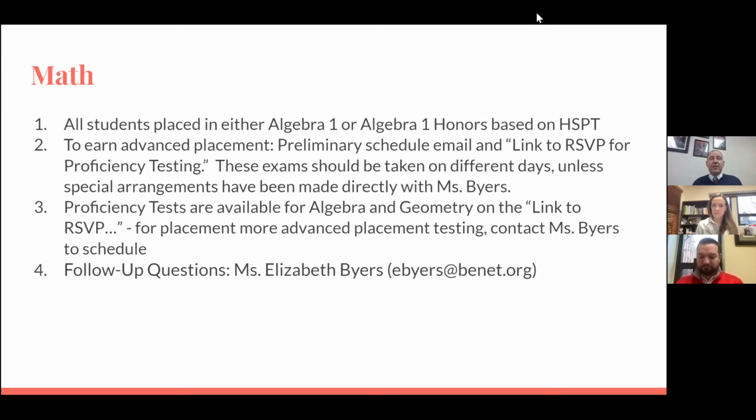that has some of the formats of the test so that you can make sure that your son or daughter is prepared. There is a proficiency test already available for algebra and geometry. If your son or daughter feels they're ready to even go beyond geometry, that would be taking our proficiency test for advanced algebra trigonometry class. You would have to email Ms. Byers to schedule that. That is a very special placement.